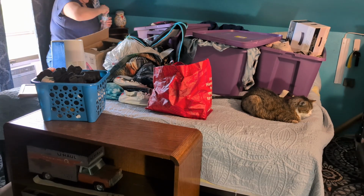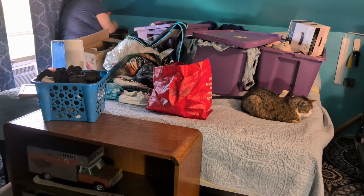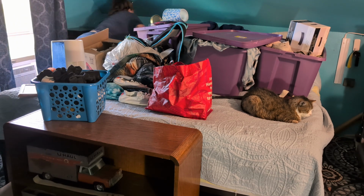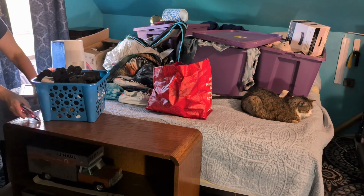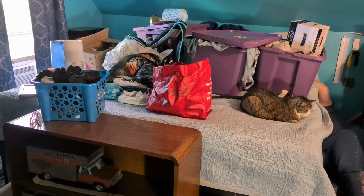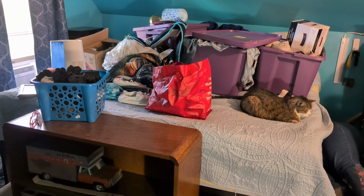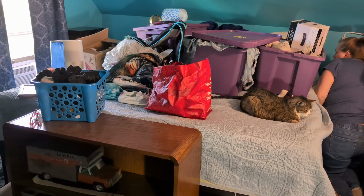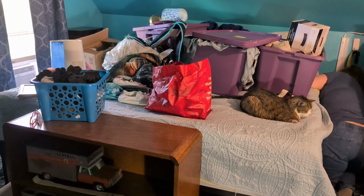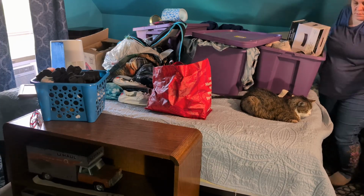A queen would free up so much space in this tiny room, and the king just takes up way too much space. But keep in mind, if you're buying a mattress, check to see if it is lined with fiberglass so that you're aware. And whatever you do, if you do own a mattress that has fiberglass in it, do not unzip the cover to the mattress. It is actually quite dangerous.